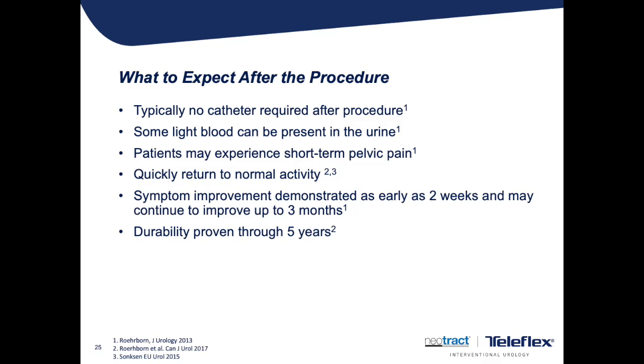Blood in the urine is expected. That's usually worse the first day. That will often taper off over the next day or so. You may have some pelvic pain, not from the instrumentation, maybe some pressure from the implants, but there are no restrictions afterwards in terms of activity, and there are no sexual limitations.